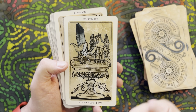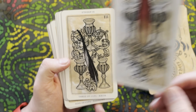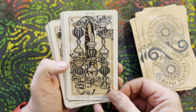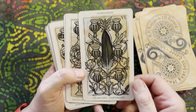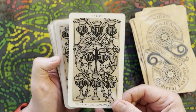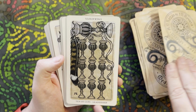Then we go into our cups, which is the emotions, and we've got love for the Ace. Look at this. Partnership for the 2. Birth. Family. We have connections. Gosh, this cardstock is just dreamy. Continuity, individuality, involvement. I mean, just look how the feathers are worked into the artwork. Harmony and leadership.